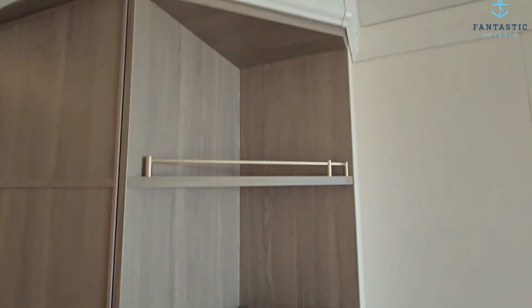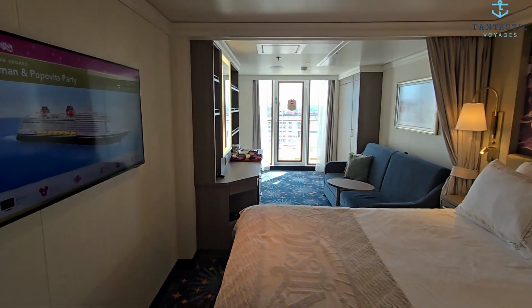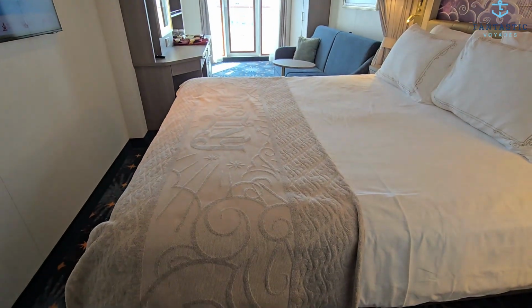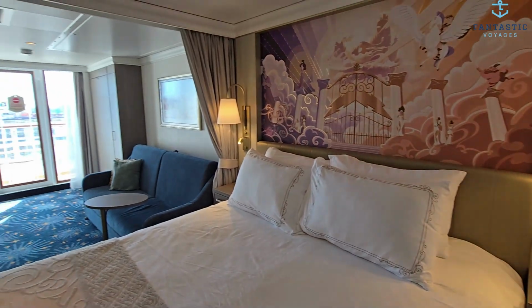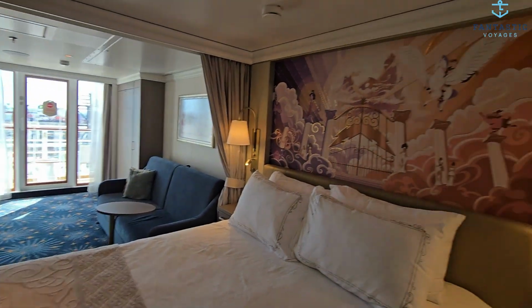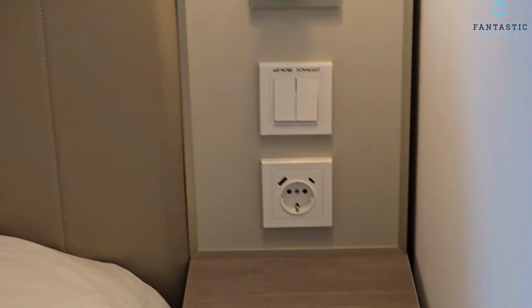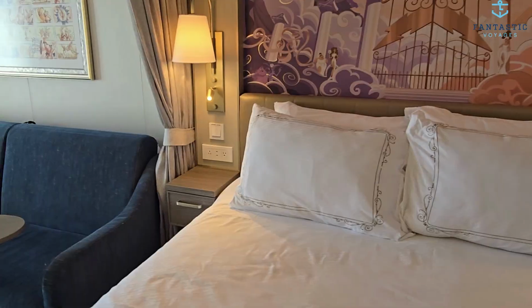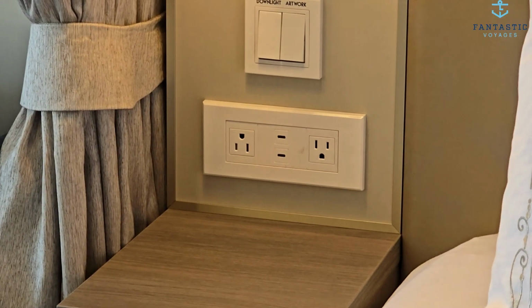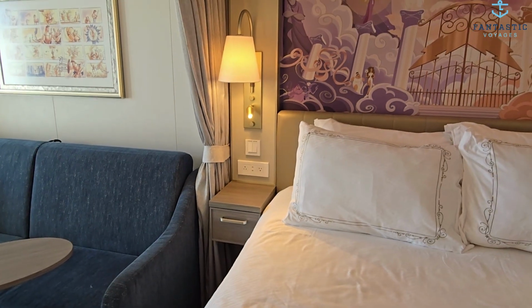You do have this corner with several shelves. You do have a hook up here. You have the European plug on this side. And then the US, and it looks like a C plug on that side.